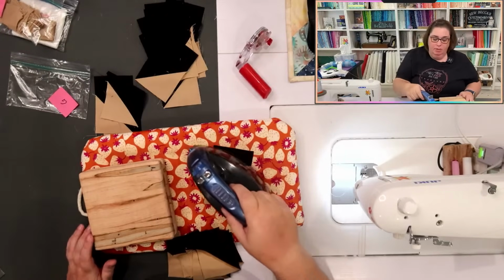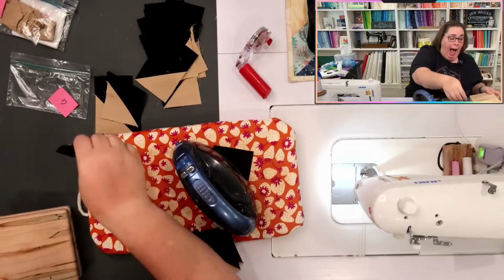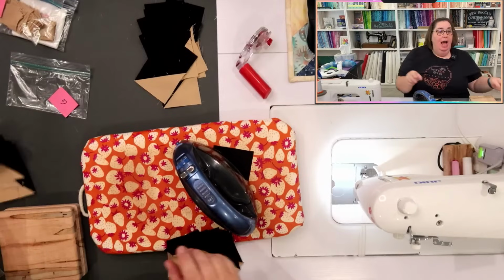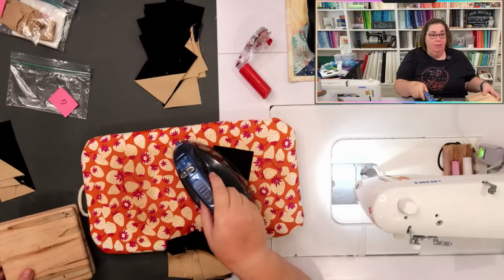Is anybody else getting nervous when I hold the iron that close to my face? Becca, do you do other crafts besides sewing? Oh my goodness. How great is the timing on that?